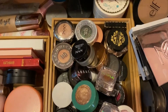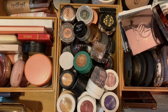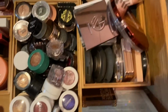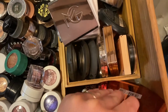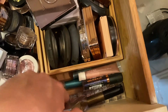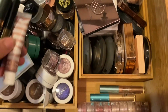Single eye stuff, I'm going to skip over this because this is overwhelming. Honestly, this wouldn't look so bad if this wasn't so giant. Where can I put it? Okay, what is going on here? I got a bunch of eye singles. Hang on, I need to organize, but we all knew that.